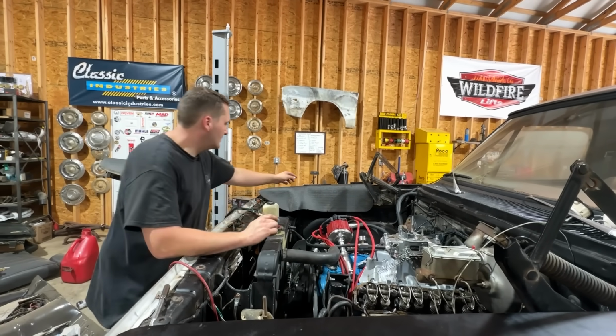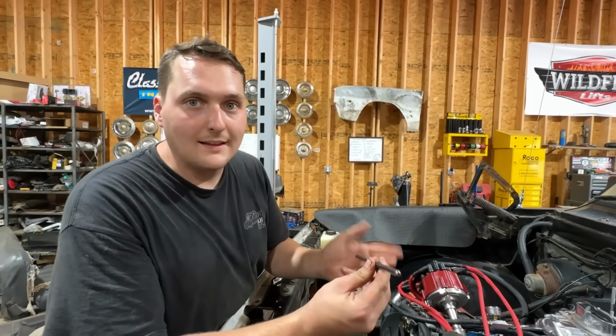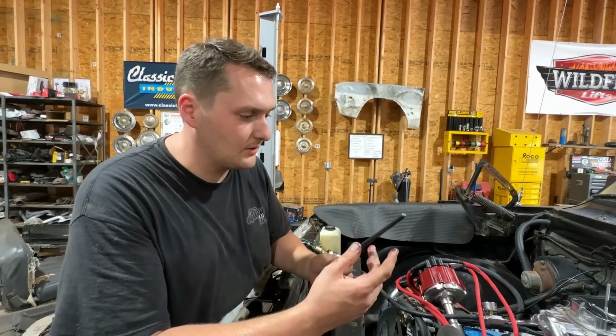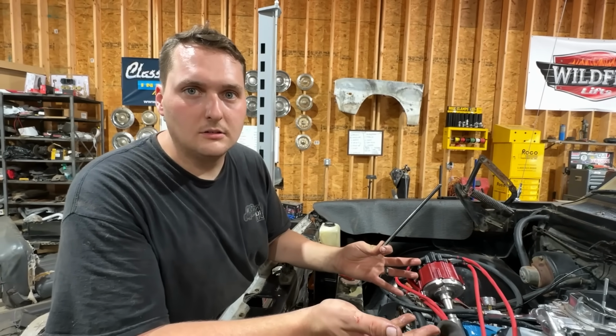The only difference between this push rod and a stock one is it's got a hole in it. That's it. That's the only difference. They're the same diameter, same length. Everything is exactly the same, but for some reason, the push rods are falling out.